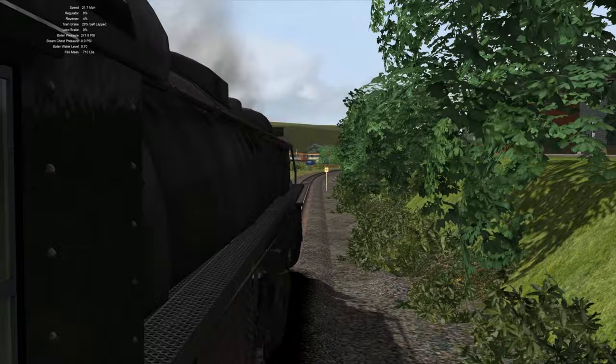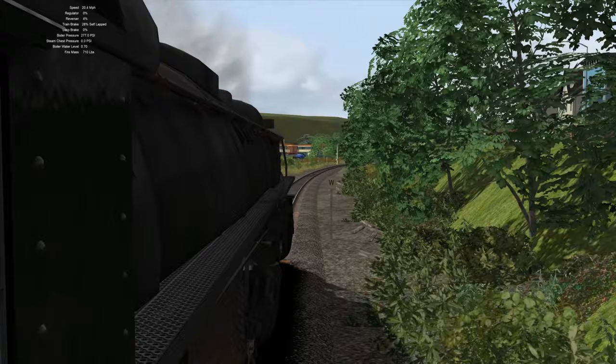I've got a touch of brakes applied, slowing us down. We're coming up on that 15 mile an hour zone just around this curve here. Yeah, you can see just ahead. So here's the Ferry Street crossing.